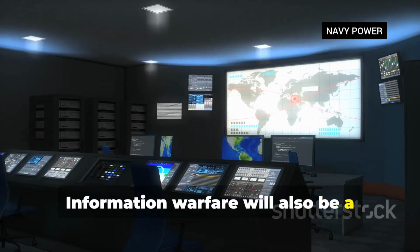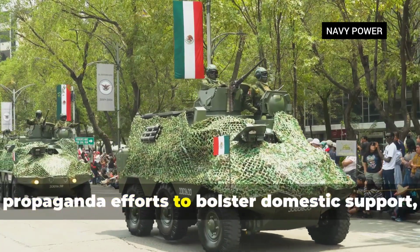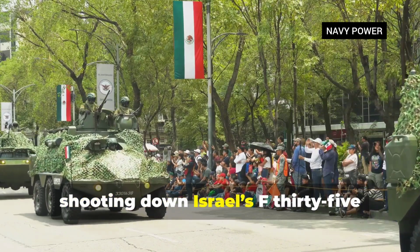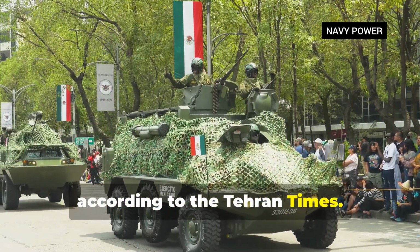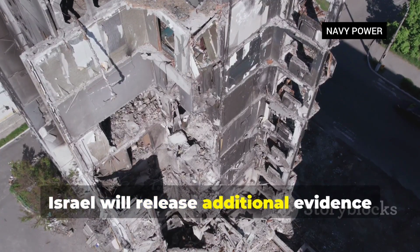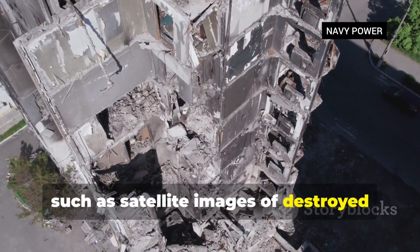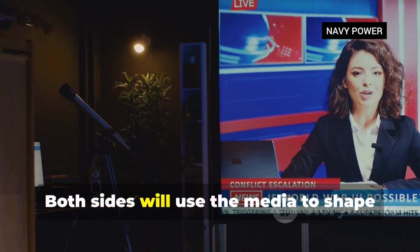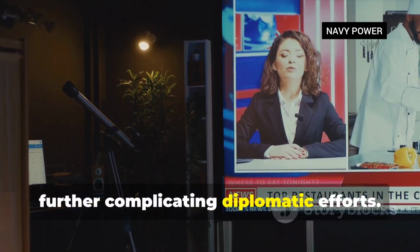Information warfare will also be a crucial front. Iran will continue to intensify propaganda efforts to bolster domestic support, as it did with the false claims about shooting down Israel's F-35 fighter jet, according to the Tehran Times. Conversely, Israel will release additional evidence of successful attacks, such as satellite images of destroyed nuclear facilities, according to the Times of Israel. Both sides will use the media to shape international public opinion, further complicating diplomatic efforts.